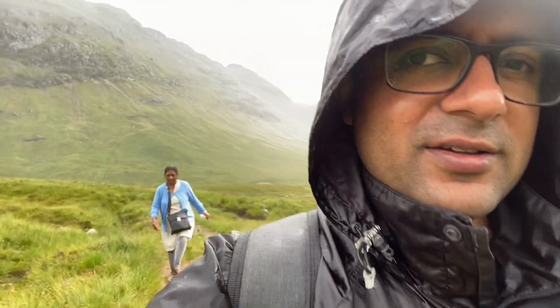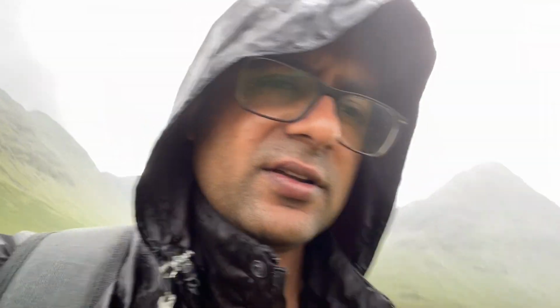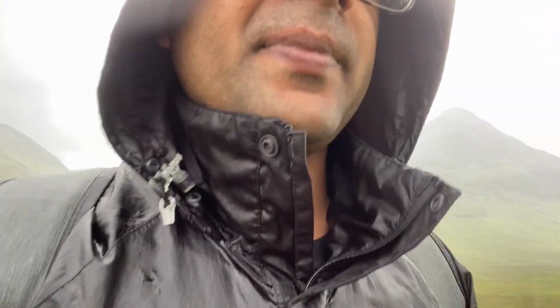The camper van. My mum isn't doing too well. She doesn't have a raincoat. I tried to give her mine, but she's refusing. She's saying she's already wet, so what's the point? It just goes to show you really need to be prepared in all weathers in Scotland, especially in the Highlands. Looks pretty bad, but we're nearly there. We're only a couple of minutes away, but hopefully I'll see you when I'm dry.